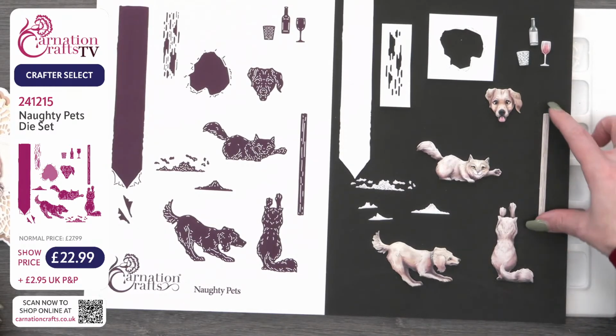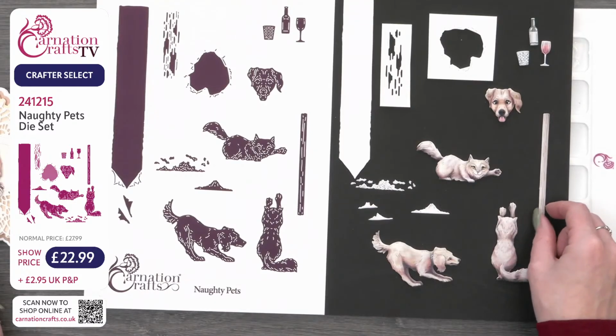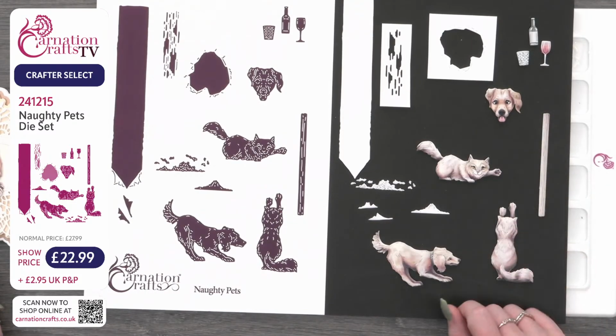So bring in other elements that you could use with it. And Taz has just said you could use it like a frame on a door. So if you've got a door die, you could use it like that. Yeah, that's a good idea. Taz is crafting today.